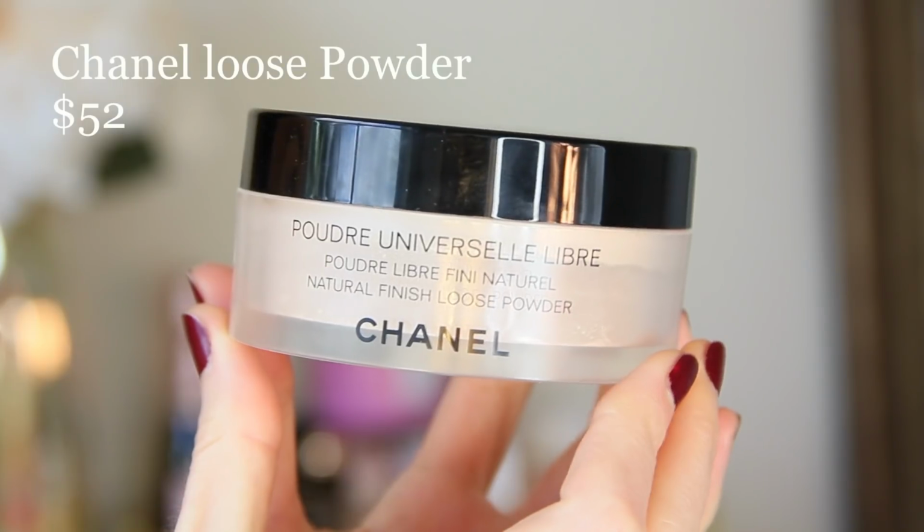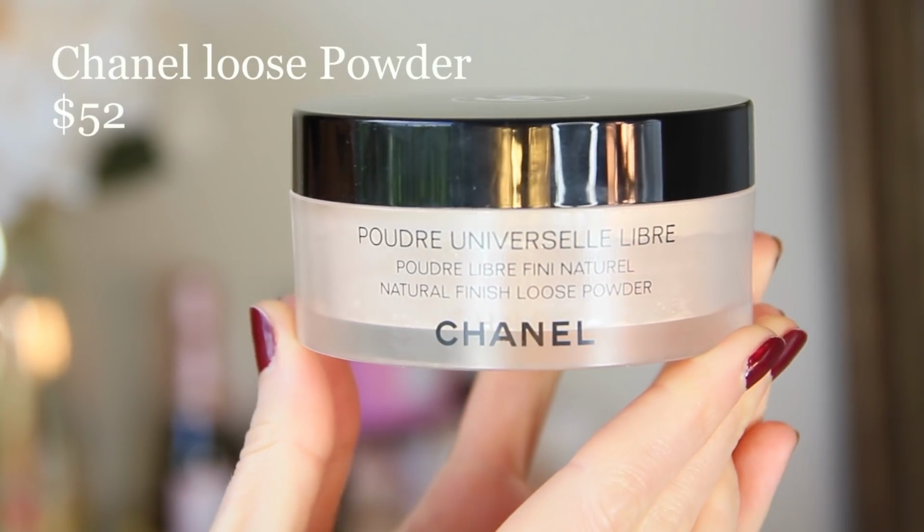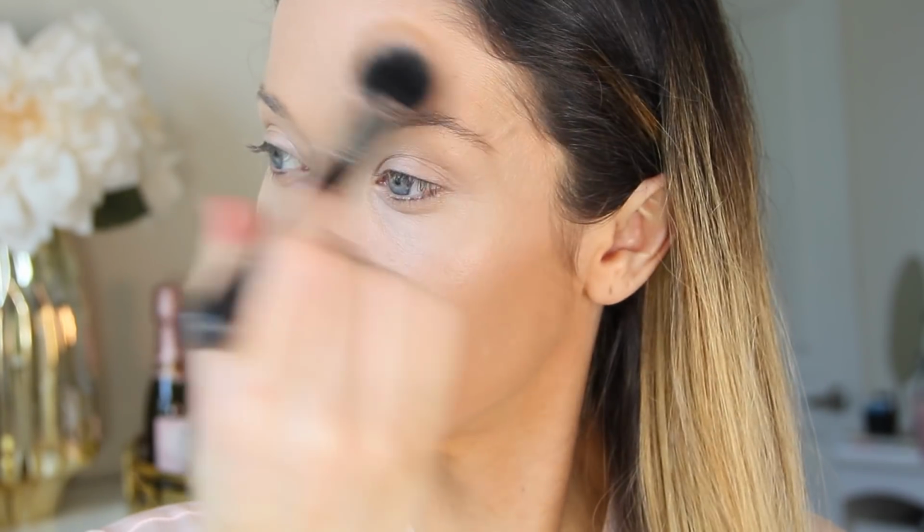I don't want to set my entire face because then I'll end up looking like a disco ball. So for the outside areas, I'm going in with my Chanel Loose Powder. This powder retails for $52. It's my go-to on a daily basis. It looks airbrushed, never cakey, it feels very lightweight, and I'm going to use this to set all over the areas that I didn't use the Absolue Powder.